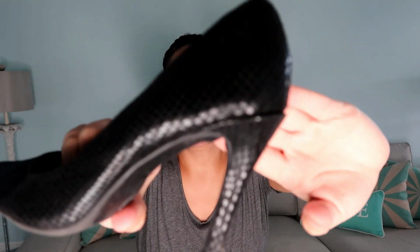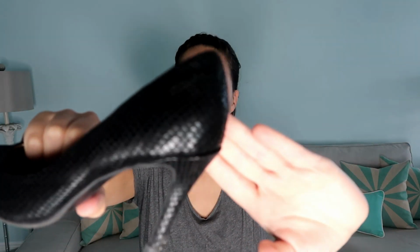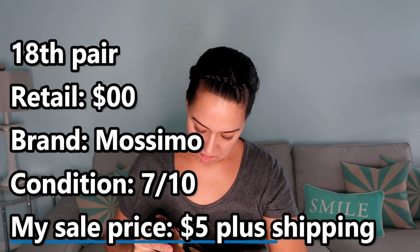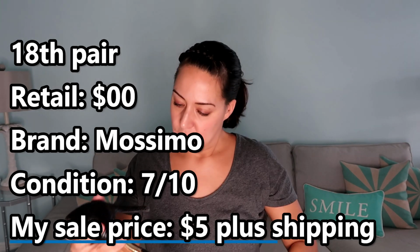Ooh, these are beautiful. Massimo, so Target. They're really into this fake croc, whatever reptile print stuff this is. And then there's a piece of shiny gold on the side. These are 6.5s. Excellent condition again. I take that back. The back of one of them has just a little bit that has unraveled. I think if I just put a little bit of glue there, that would fix that up. But past that, they're in great shape.